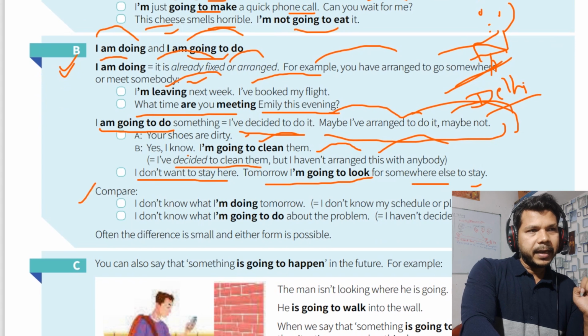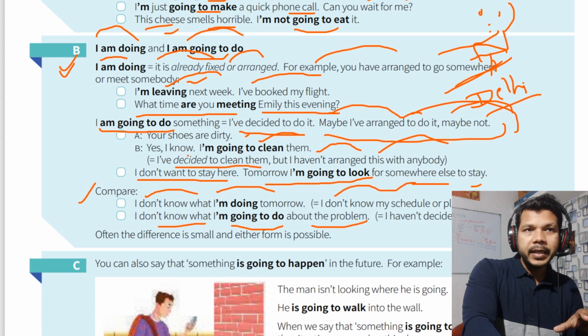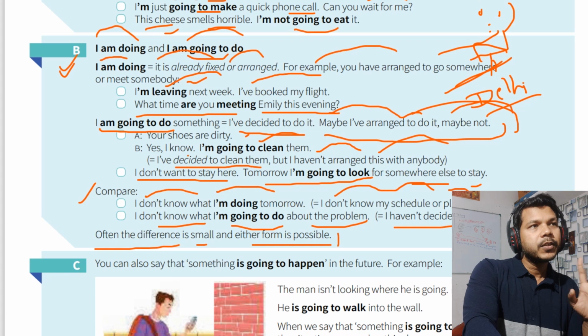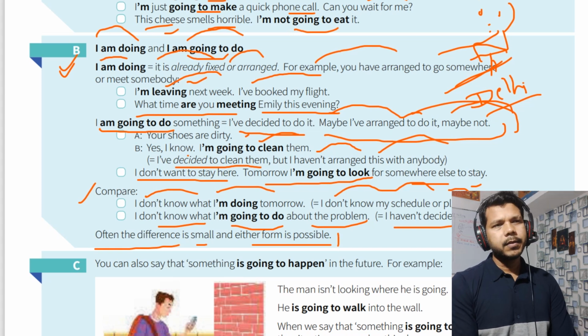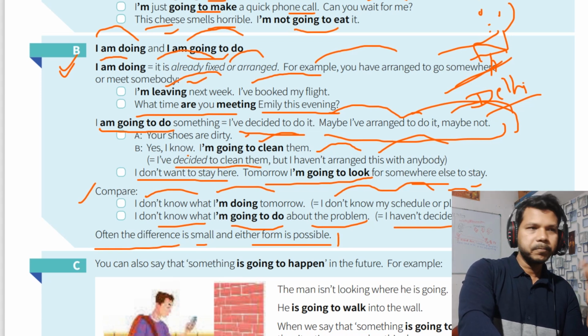Now see the comparison. "I don't know what I am doing tomorrow" and "I don't know what I am going to do about the problem." What is the difference? "I don't know what I am doing tomorrow" means I don't know my schedule or plans. "I don't know what I am going to do about the problem" means I haven't decided what to do. Often the difference is small and either form is possible. So I would say that "I am buying a car" and "I am going to buy a car": I don't think there is so much difference, very small difference, and you can use either. So this is clear now.